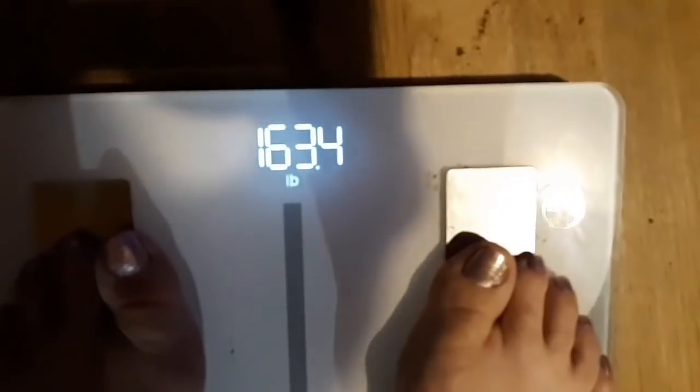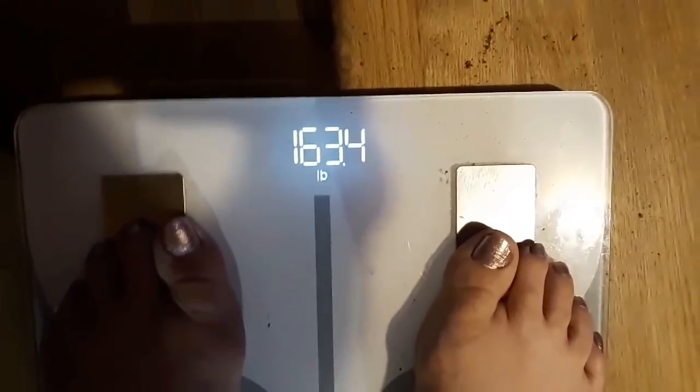Come on. 163.4. I need a nap. So if I'm not mistaken, that's 2 pounds up from yesterday. Now, it's not really 2 pounds of a gain. What it is, I didn't sleep enough.